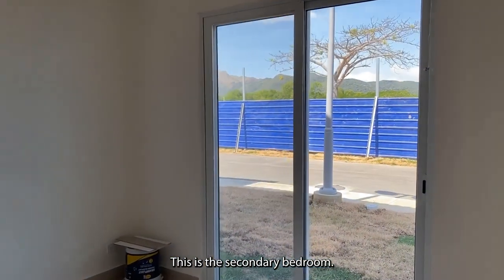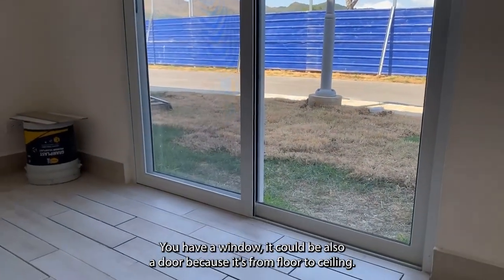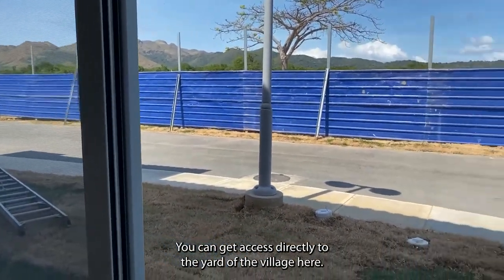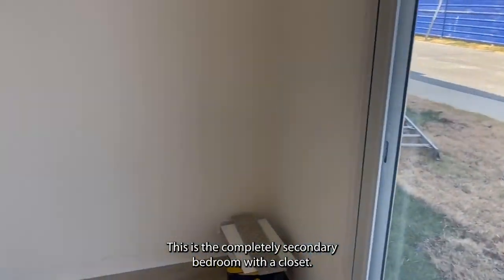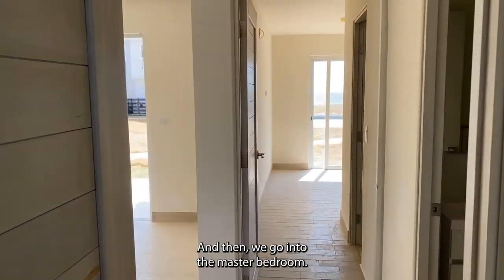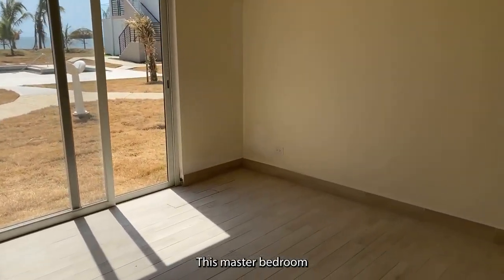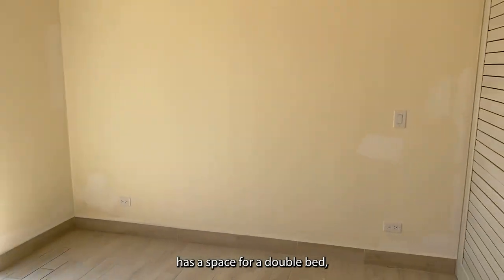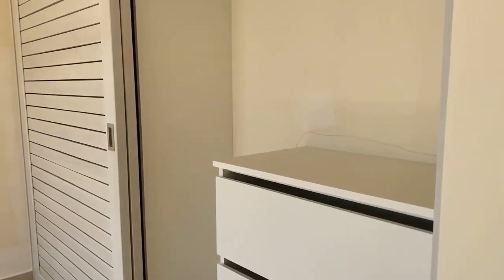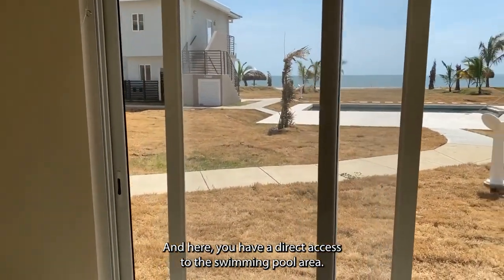This is the secondary bedroom. You have a window, it could also be a door, because it's from floor to ceiling. You can get access directly to the garden of the villa here. This is the complete secondary bedroom with a closet. And then we go into the master bedroom. This master bedroom has space for a double bed and a closet area here. And here you have direct access to the swimming pool area.